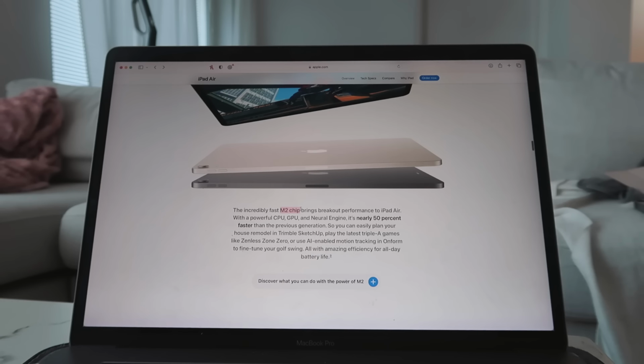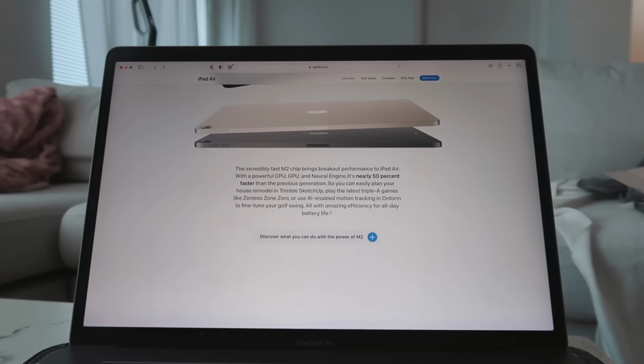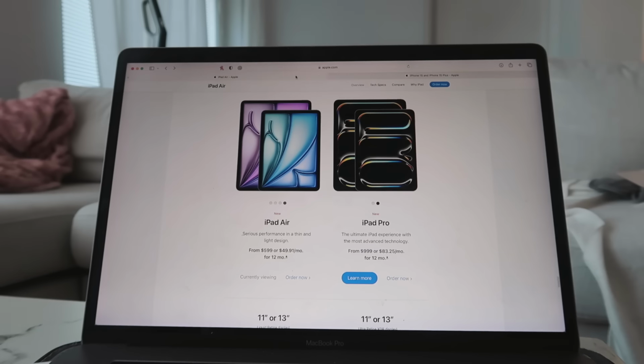So this iPad also has the M2 chip. It's an upgrade from the previous iPad Air, but it's also not as good as the iPad Pro, which has literally the M4 chip. But yeah, Apple says it's almost 50% faster than the previous iPad Air. So here you can see a really good comparison between the new iPad Air and new iPad Pro. The new iPad Air is just like the iPhone 15 and the iPad Pro is just like the iPhone 15 Pro. It looks really similar. So I feel like it's a lot less confusing now.